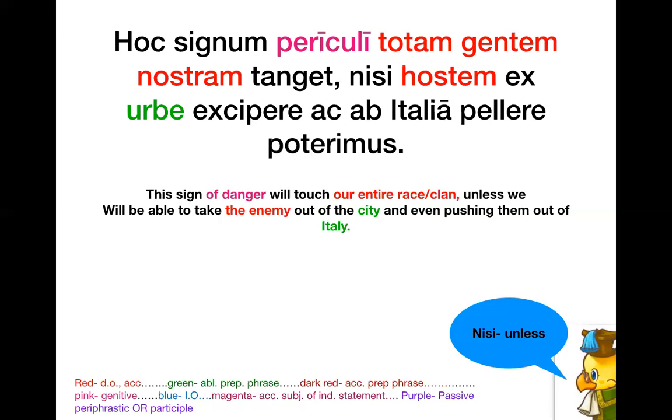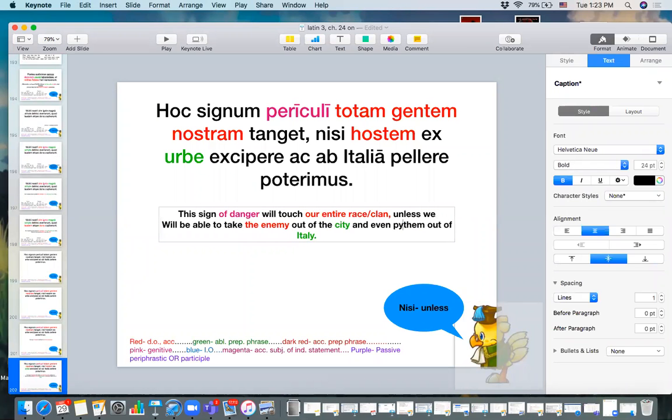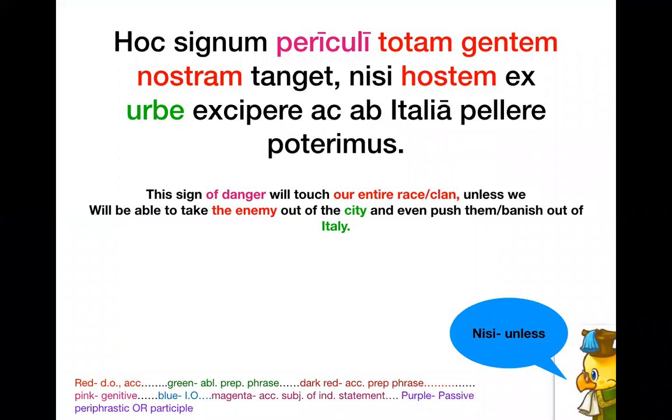So I'm actually putting take and out on either side of the direct object, which is kind of an advanced technique there, if I do say so. Out of the city or from out of the city, and does that make sense? If we'll be able to, no, that's not good. Even push them. Can't be pushing. Even push them out of Italy. It's the barbarian. Or banish. Banish is a little better. Expulso is more like banish, but pello is like the weaker version of it.